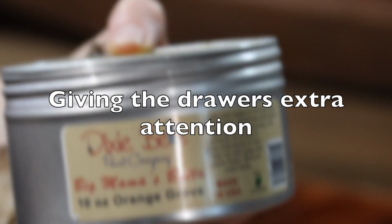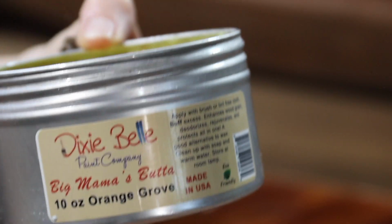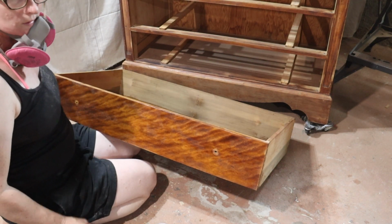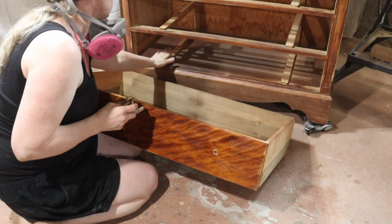Girls Big Mama's butter in orange. It smells amazing. So I'm going to put it on these things.